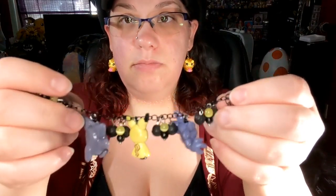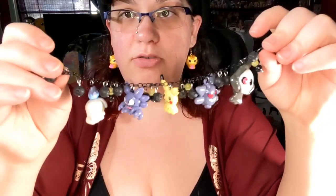And I did get my custom order done. Oh, look how cute is that. And they wanted all these little Pokemon on their charm bracelet. So I was like, alright, I can do that. I need to actually get this listed so they can pay for it, and then I can ship it out tomorrow.